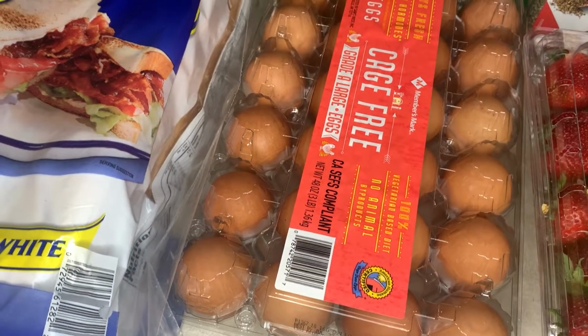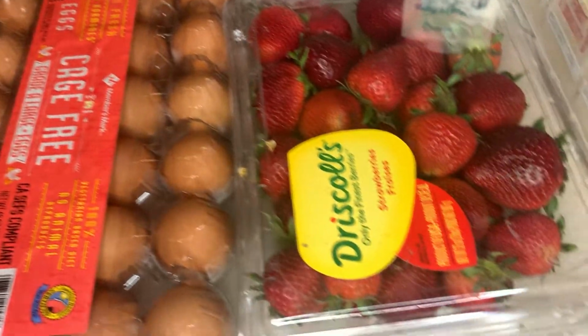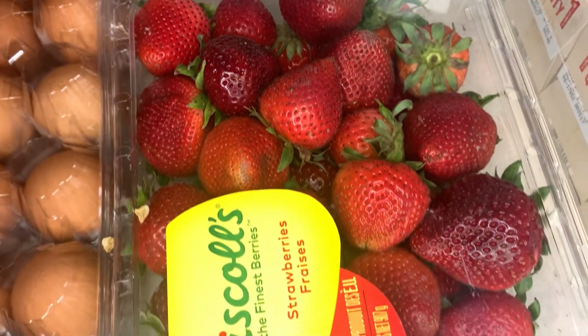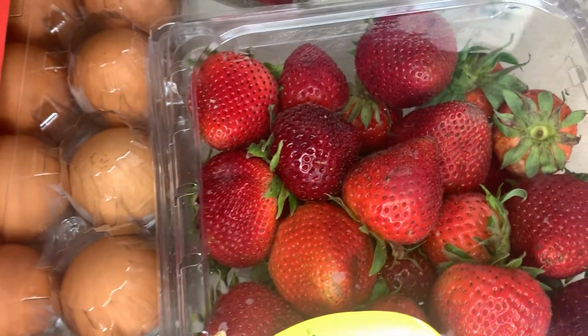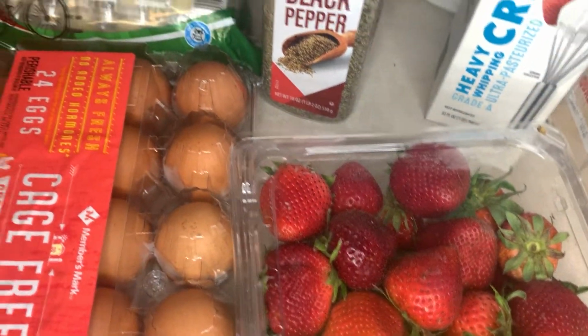Eggs, definite staple. I think I've got like 4 eggs left in the fridge. A big old thing of strawberries that look kind of struggling, so I'm gonna chop them up, which I would do anyway, but I'm gonna try to prolong their life. And my kids eat them more if I have them cut up too.